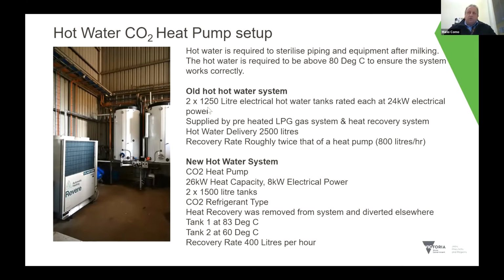it was a 2 by 1,250 litre electrical hot water tank system, each rated at 24 kilowatt electrical power. They were supplied by a preheated LPG gas system and a heat recovery system from the chiller. Hot water delivery was about 2,500 litres. Recovery rate is roughly twice that of the heat pump, so 800 litres per hour.